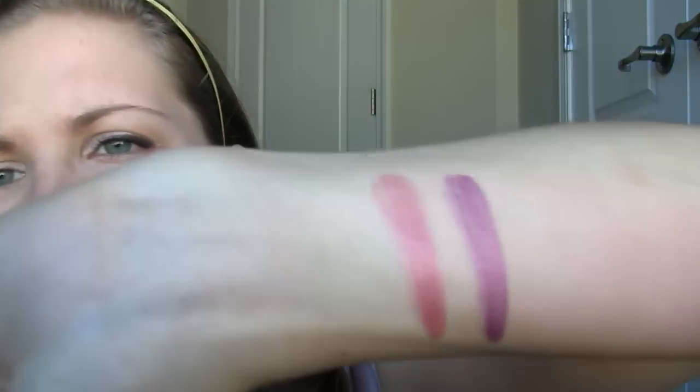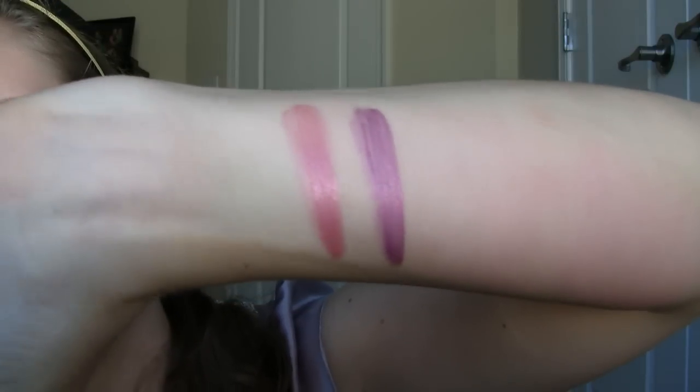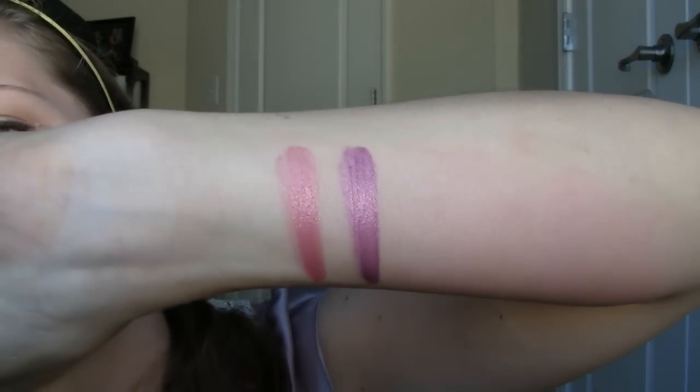And now if you are wanting a truly cool purple lip color, another Buttercream called Bella. This one is actually too cool for me. A little bit too purple. You'll see it next to Wisteria, how purple it looks. See, it's really purple. It has fine shimmer in it.